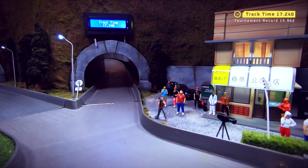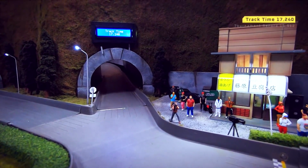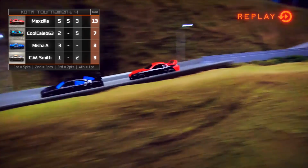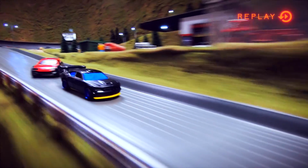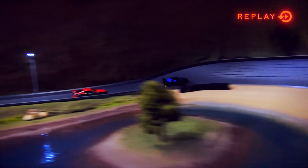Followed by Maxzilla, CW Smith, and we are missing Misha A. Looks like she wrecked coming off of turn one. Misha A flipped upside down on the exit of turn one. I thought Maxzilla was going to get the pass on that last race. He was really going after Cool Caleb 63 aggressively. He had some swerving coming out of turn two. That slowed him down, giving Cool Caleb the win.